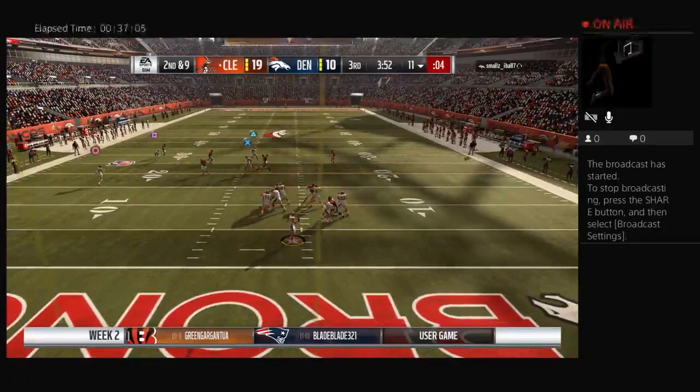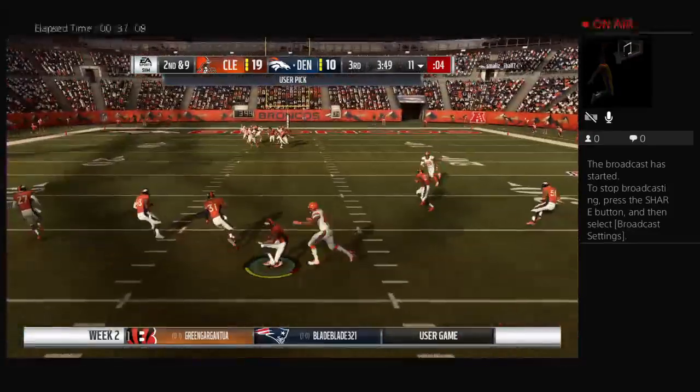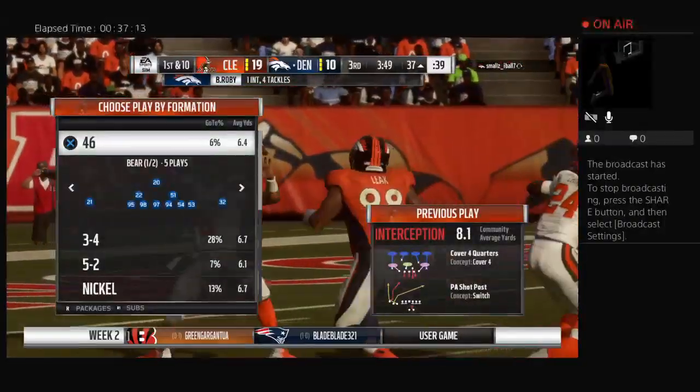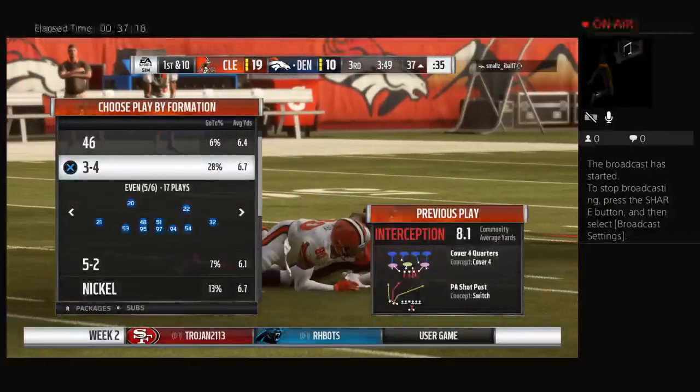Mayfield now on second down. Looking for Landry, and it's intercepted. Picked off by the corner, Bradley Roby. And his guys are going to get the football at the 37-yard line.